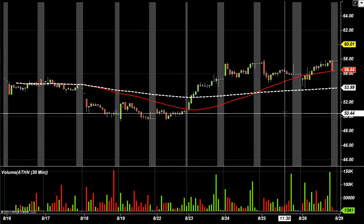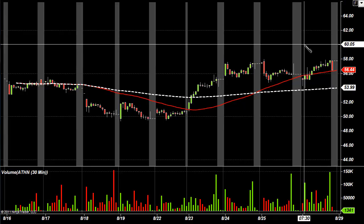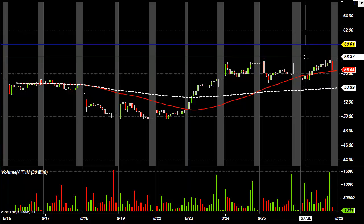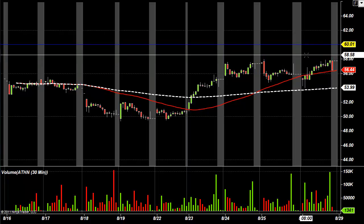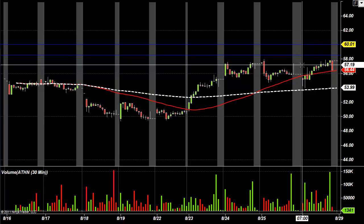Next we have ATHN gapping up here into that $60 mark. You see here right at 60. Could open anywhere from just over 60 down to even 58.50 area. So just watch for that. I don't mind it opening back this area. I'm going to look for some strong buying off the open to take this long.